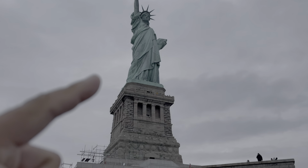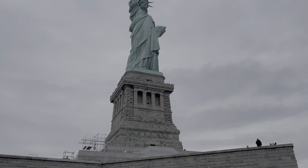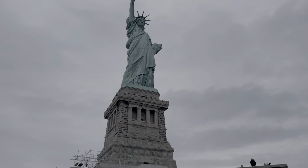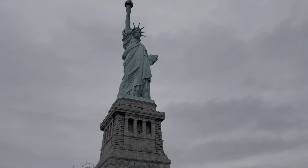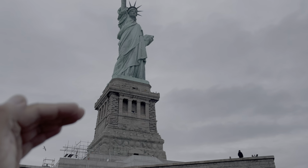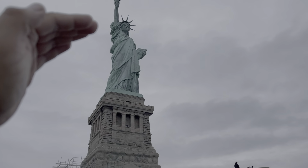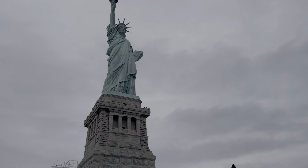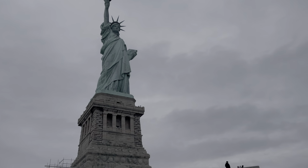So you can see there is a pedestal here and you can see people on it. That is a separate ticket. If you just get a general admission ticket, you can go around most of the grounds, but you can't go up there. The pedestal ticket gets you up to the pedestal, and then the crown ticket's the only one that gets you to the top, and the crown includes the pedestal and the grounds. So just a little tip if you guys are heading out here.